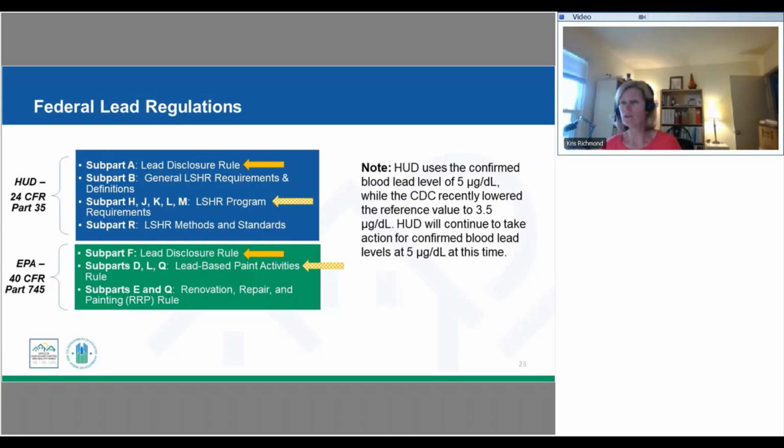So we're going to start off with the blue box here. We have our Subpart A. That's our lead disclosure rule. And the lead disclosure rule is actually identical to Subpart F that is found in the EPA requirement. So those two are exactly identical. And then we have our Subpart B, our general lead safe housing rule requirements and our definitions.